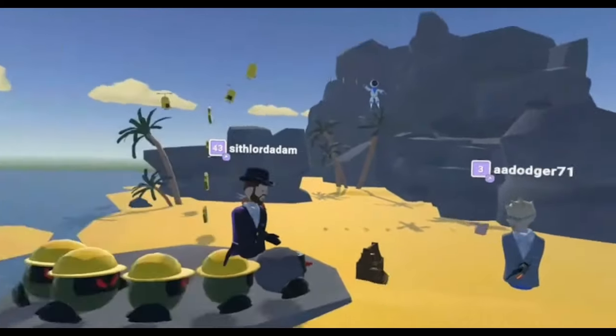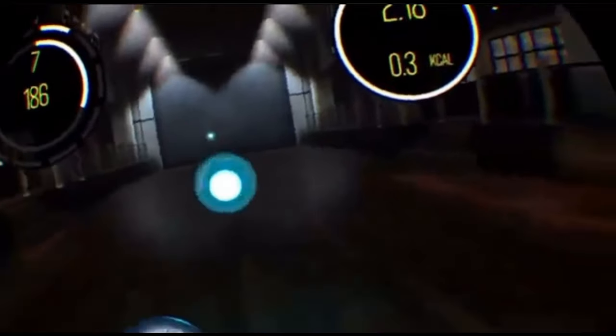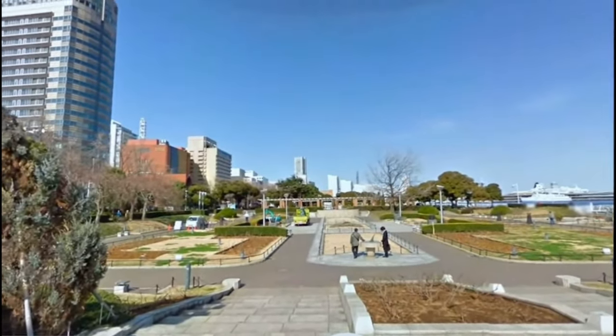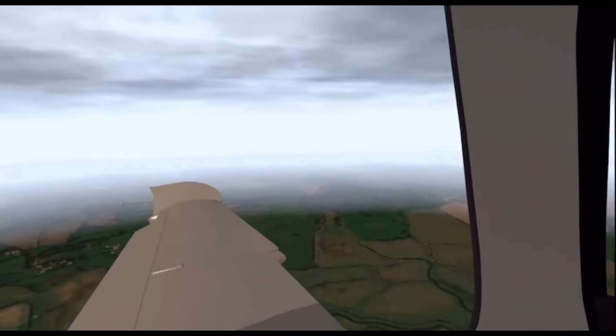It could be social apps, simulators, or fitness. For me, it's the travel apps that allow me to explore the world from my own sofa, and some of my favourite experiences so far are Wander, World, and World Flight. My latest find in this genre is Fly.